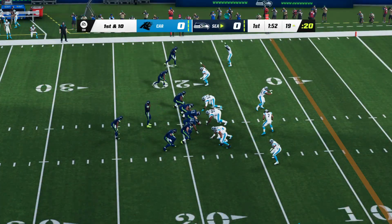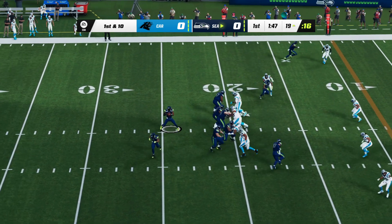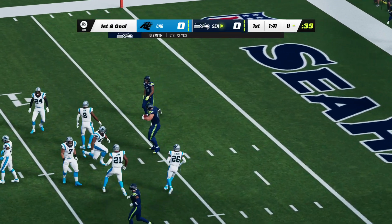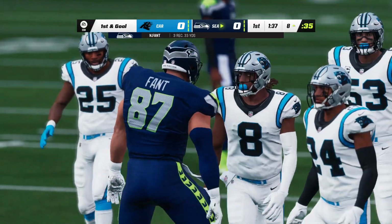So here's a first and 10 now down inside the 20. From the red zone now, Smith. That's caught over the middle by Fant. And they've got it inside the 10 at the 8. It's a good gain of 11. Sets them up first and goal.